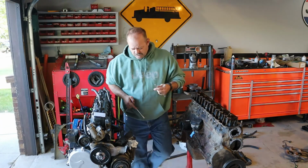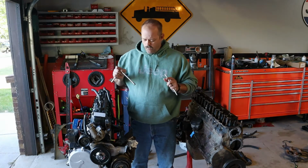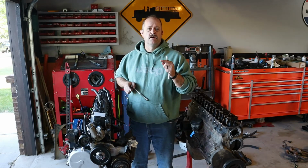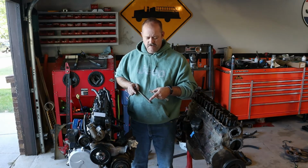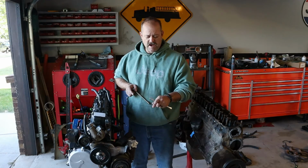Alright, so we're on day 2, pretty much out of parts. I have an oil pressure sending unit I can put in, a water sending unit I can put in. I decided not to use the old harmonic balancer. I went and got a new one, so I'll put that on.